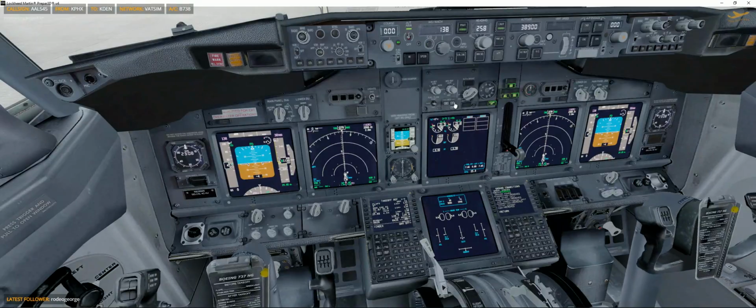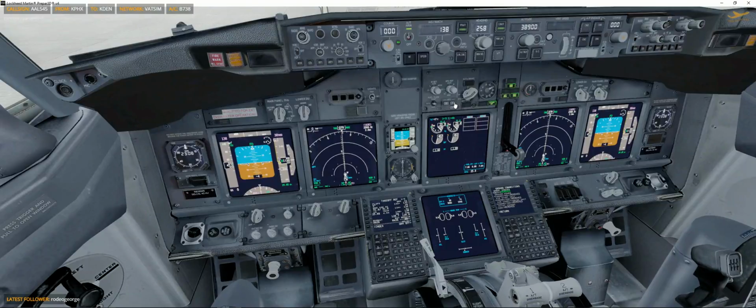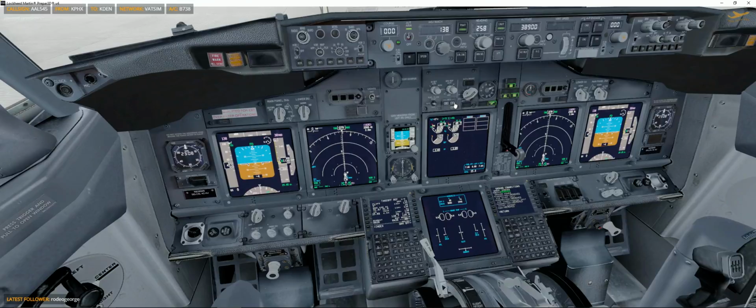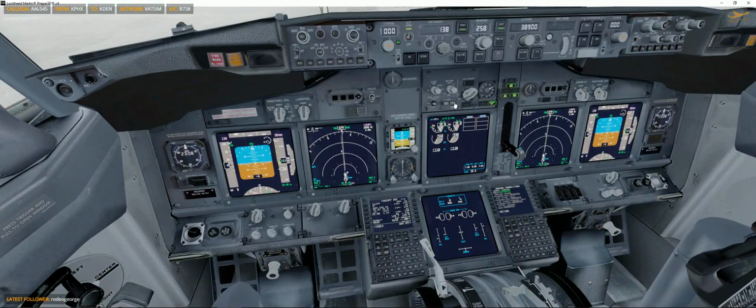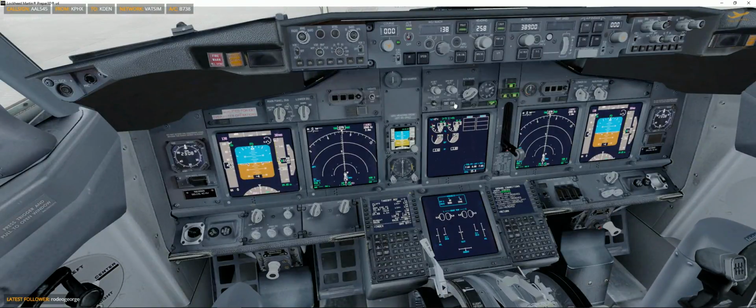Flight controls. Double check. Whoops. Uh-oh, something's not right. What did that do? Did ailerons do that? Okay. Cancel recall.